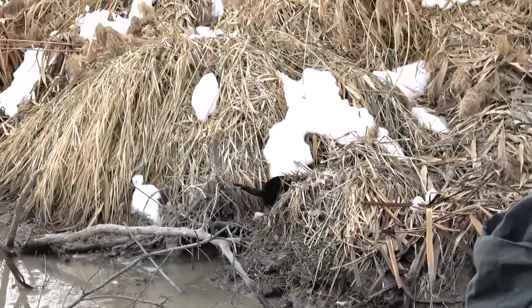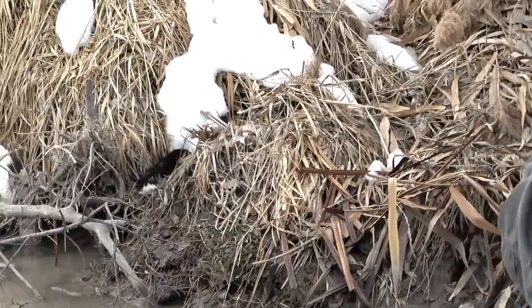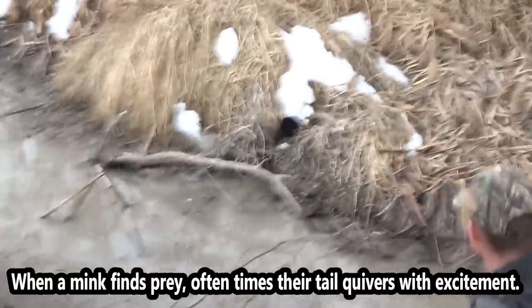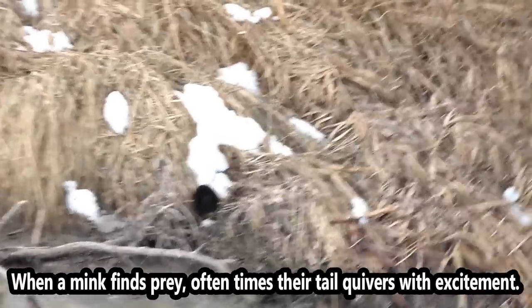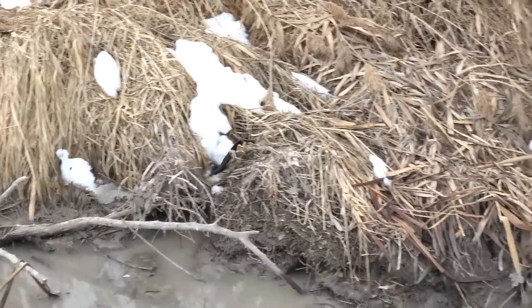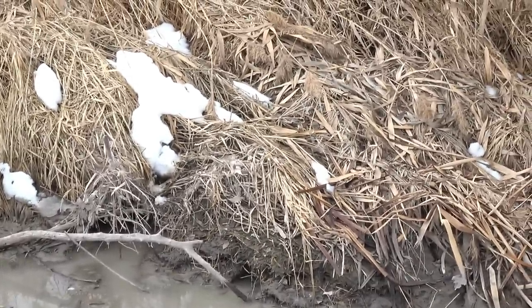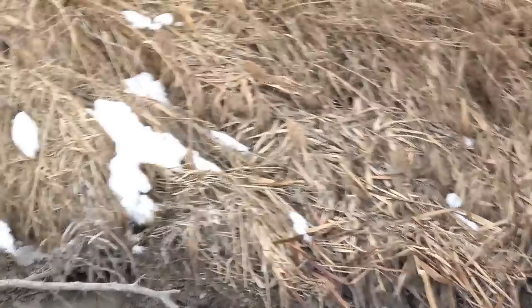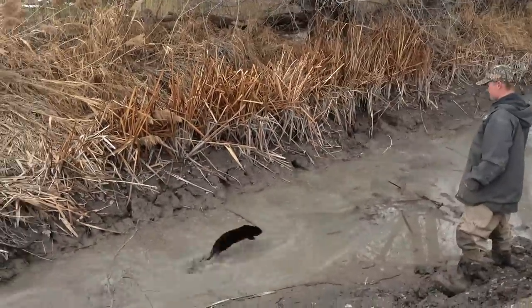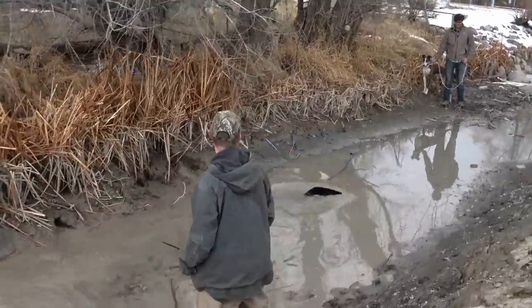This one, I just saw that move just before he went in the other hole. He's going after the other muskrat. He found him. Look at his tail shape. Look at his tail curving. I think he found the other one. Maybe not. I swear I saw his. When their tail kind of starts shaking, it usually means they found something. Here he goes. Yep, he found him. Oh my gosh, he died.